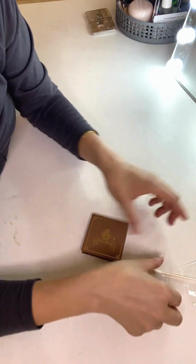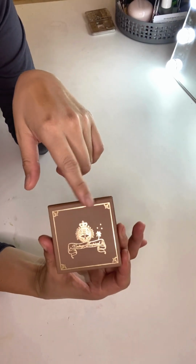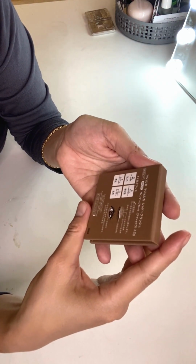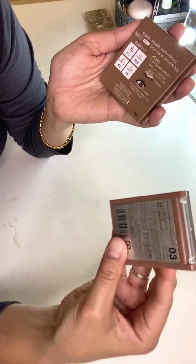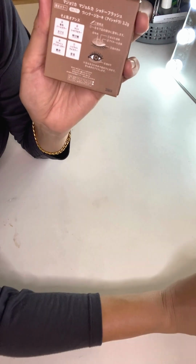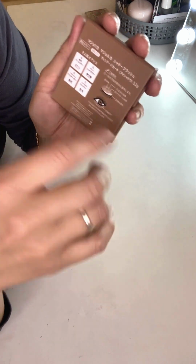This package is in paper. A lot of cosmetics are now in paper packaging, but still pretty nice. Okay, first of all, let's read the color, if I can read them. Oh, and it also tells you how to apply the colors. The other one, Cezanne, did not, but Majorica has the instructions in Japanese, and you can look at the graphics to know what it's trying to say.